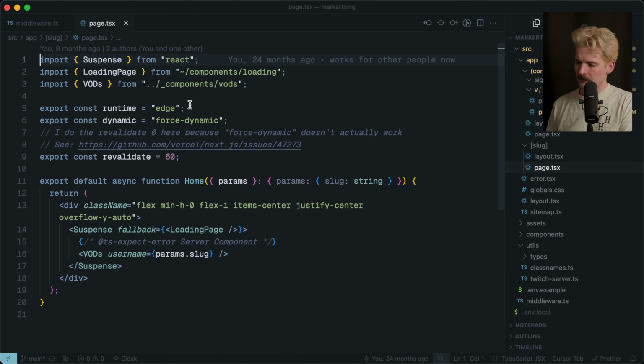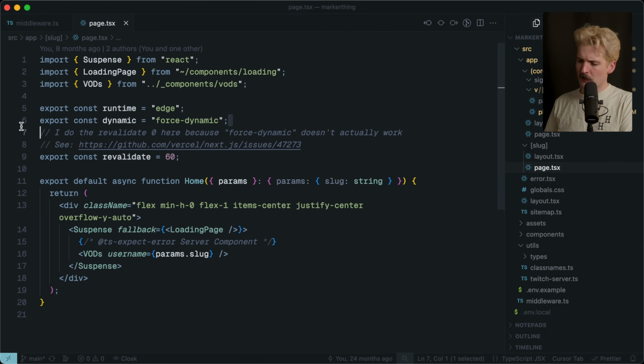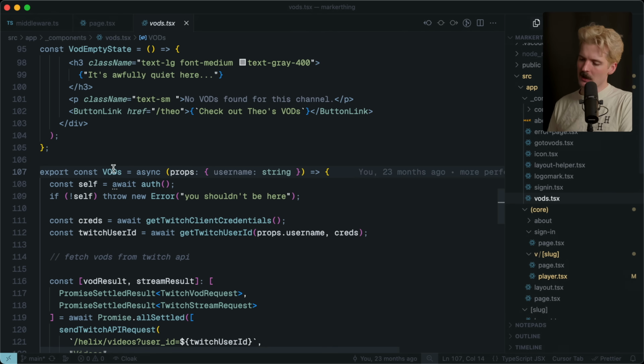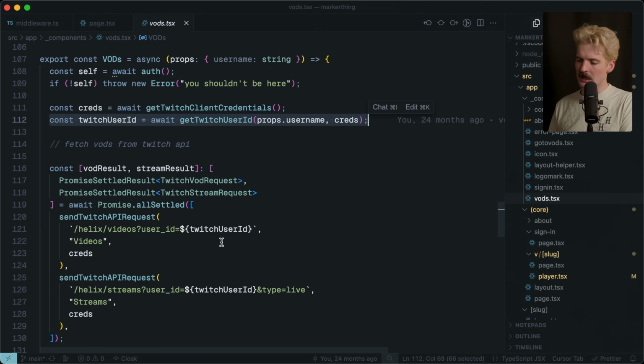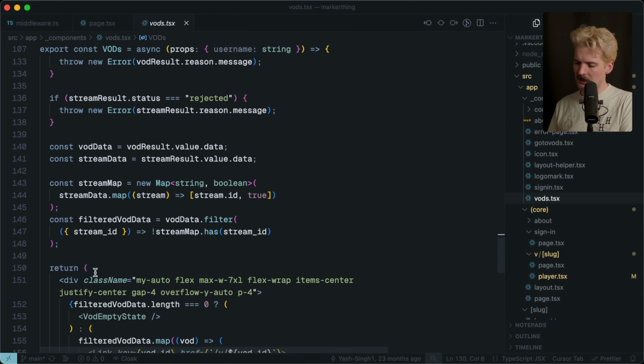here's the code. I run it on the edge because at the time that mattered, this is pretty old. I had forced dynamic to make sure that the page was dynamic every time you'd go to it. Thankfully, most of these are solved with the new dynamic IO stuff. But where things would get fun is I could just mount this async component that would grab your auth information, would grab the Twitch credentials using that auth information, would grab the Twitch user ID, and then fire API calls in order to generate that page with all the right VODs. Super cool. And none of this requires a database at all.